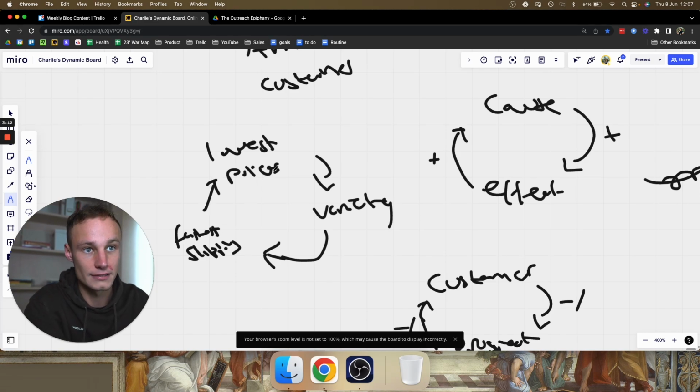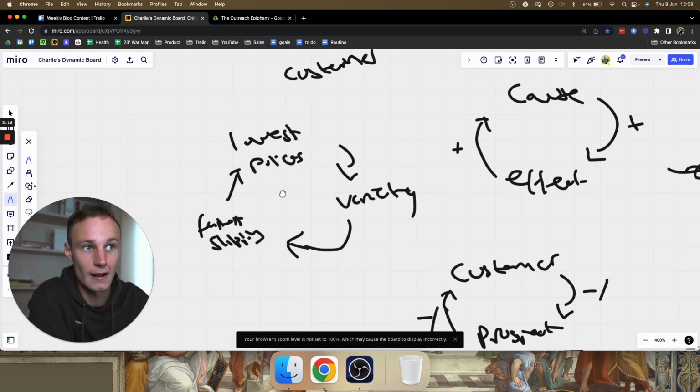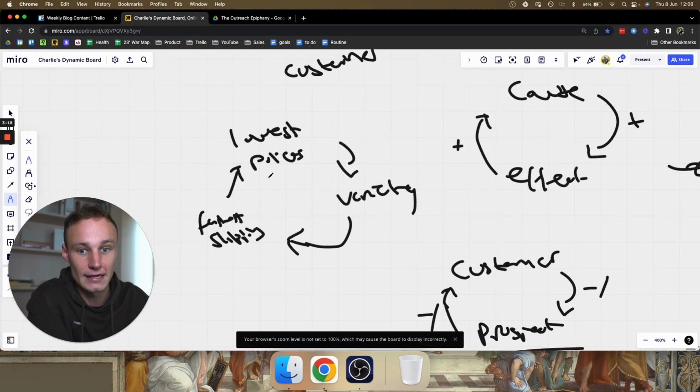The lower the prices, right? So first of all, this is a flywheel for customer service, right? Because what this does is it enhances the scale of the whole company. It just keeps on flywheeling.